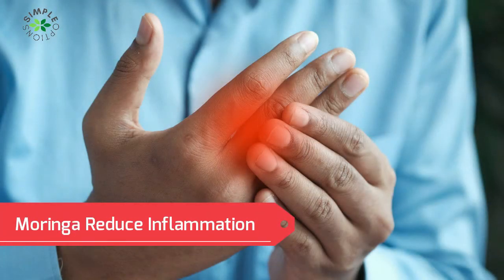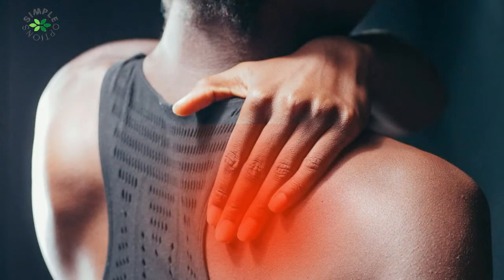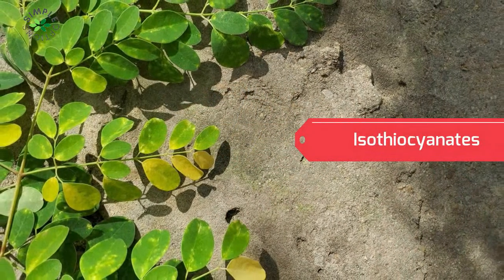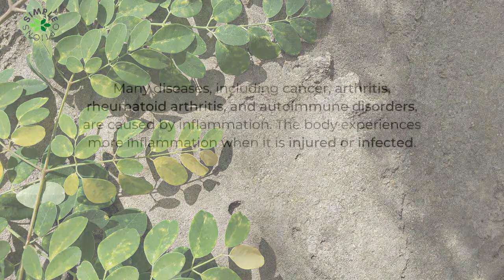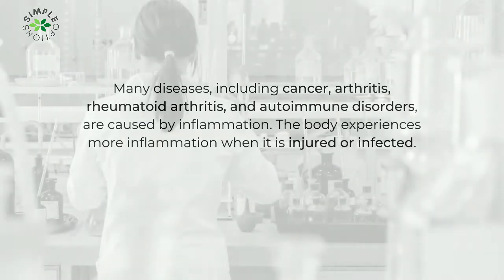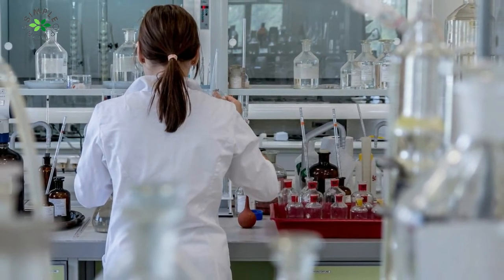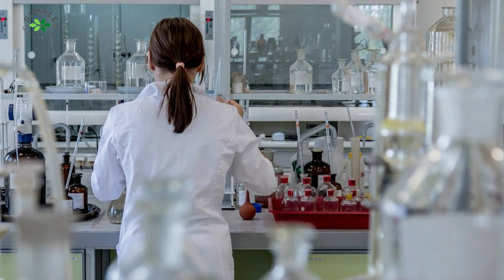Moringa reduces inflammation. Anti-inflammatory qualities can be found in most whole fruits, vegetables, herbs, and spices. However, the amount and type of anti-inflammatory chemicals they contain determine how effective they are. Isothiocyanates, according to scientists, are the principal anti-inflammatory chemicals found in Moringa leaves, pods, and seeds. Many diseases, including cancer, arthritis, rheumatoid arthritis, and autoimmune disorders, are caused by inflammation. The body experiences more inflammation when it is injured or infected. However, research has thus far been restricted to test tube and animal investigations. Moringa's anti-inflammatory properties in humans are still undetermined.